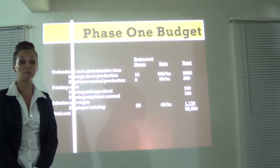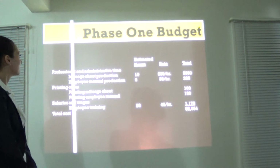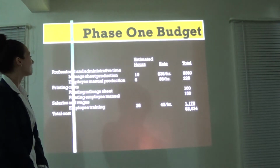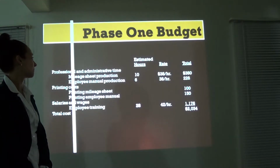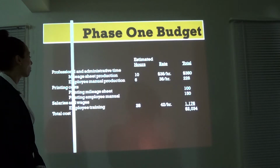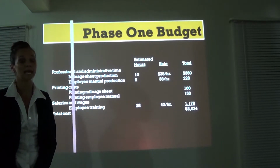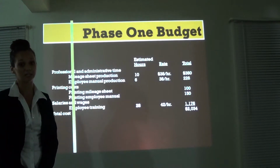I have laid out a rough budget for this phase, which is itemized and broken down into professional and administrative time, printing costs, salaries and wages. I've allocated 10 hours towards the mileage sheet production and 6 hours to the employee manual production. It's estimated $100 will be spent for the printing of the mileage sheets and $150 spent for the printing of the employee manuals. I've also allocated a total of 28 hours for the employee training, which will include training of all employees. And as you can see, the approximate cost for phase 1 is roughly $2,000.